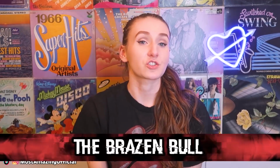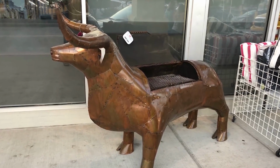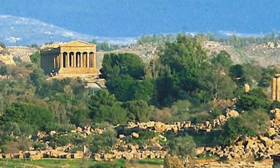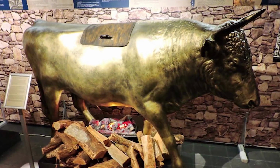In our 4th spot, we have the brazen bull. This is one of history's most horrific inventions. The brazen bull was a torture device used in ancient Greece around 560 BC. A seaside colony called Ocrigus was ruled over by a man named Phalaris. This device was commissioned for him. He wanted to turn torture into music. His court sculpture created this unique nightmarish piece.